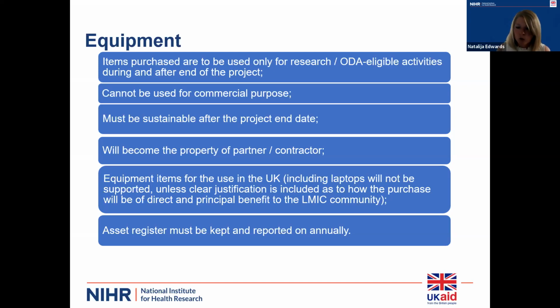There is a new limit for computers and laptops that we fund, and it is £1,000, including associated software and VAT. But we will not fund UK laptops or computers. We expect this to be funded from the indirect cost envelope. If you are buying expensive items of equipment, we may ask you for some quotes.